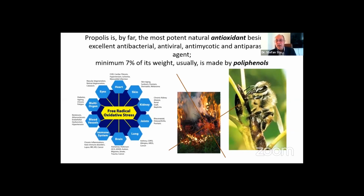For example, the white blood cells have inside their cytoplasm a lot of free radicals, but they keep them under control with antioxidants, with special substances. But they use these free radicals to destroy bacteria or viruses when they do phagocytosis, when they eat these bacteria or viruses. But when the free radicals are too many and not under control, they can cause all these diseases. So that is why propolis is one of the most used bee products in the treatment of these diseases. And mainly this effect against free radicals is because of the polyphenols.